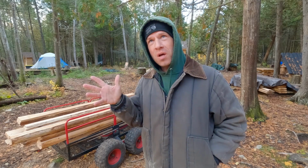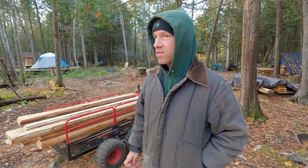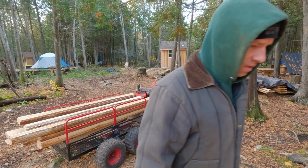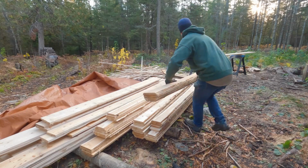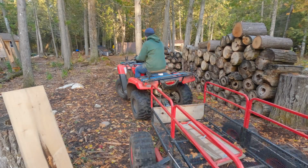It's supposed to be around 60 for the next 5 days. So I'm gonna freaking knock this thing out. Try to start right when the sun comes up, work until it gets dark. We're gonna have a cabin at the end of this week. All right, 7 more logs.